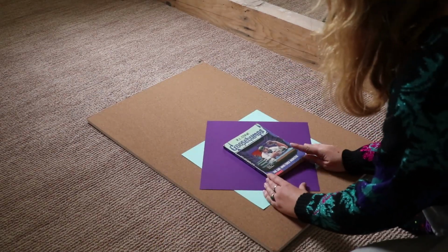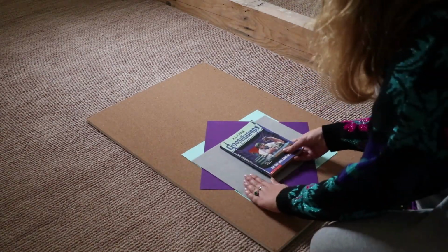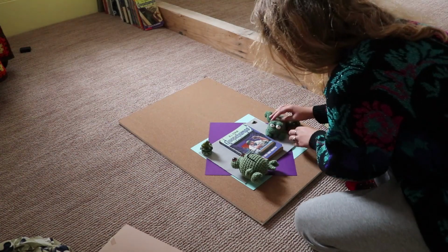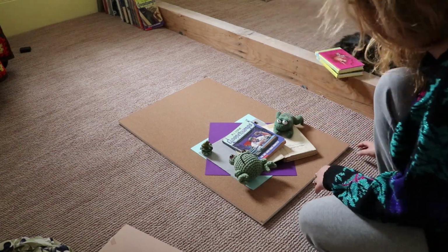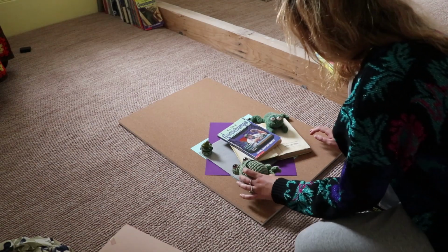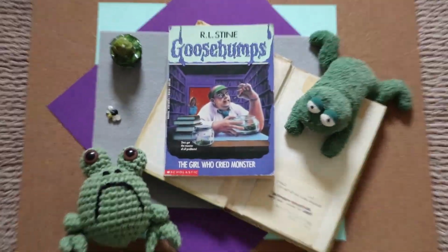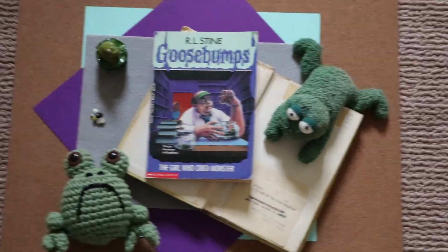And then we get into a Goosebumps, The Girl Who Cried Monster, I think is what it's called. I love Goosebumps covers, so it's so fun to play around with them. In this one, it's a librarian, and he eats bugs and, like, frogs and stuff like that. Not frogs, turtles. But anyway, he is kind of akin to a frog or turtle himself as a monster. So I have all these frogs and this little bee that he would be eating, and I have a library discard as one of my books.